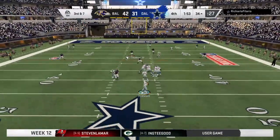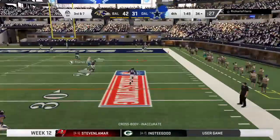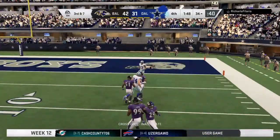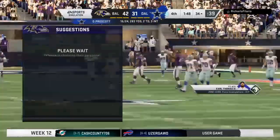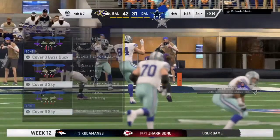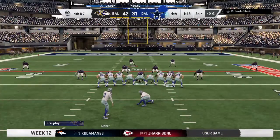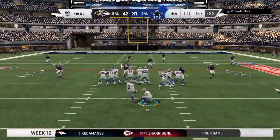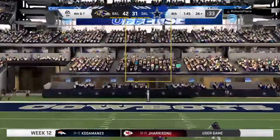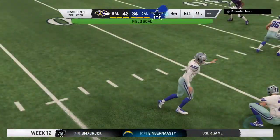Now Prescott. Escaping the pressure right. And that'll be incomplete. Well, they took their shot all right, but it comes up empty, and it's 4th down. This defense was definitely alert to the possibility of the deep ball, and they were more than ready for it. They've got the lead, 4th quarter. Maybe can expect more passes like that downfield.